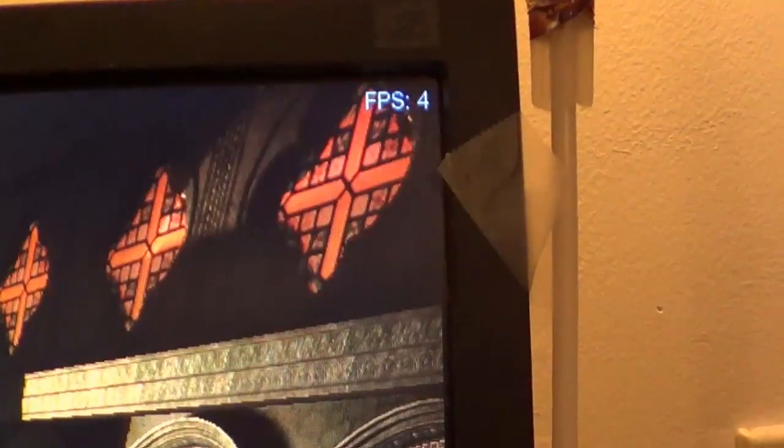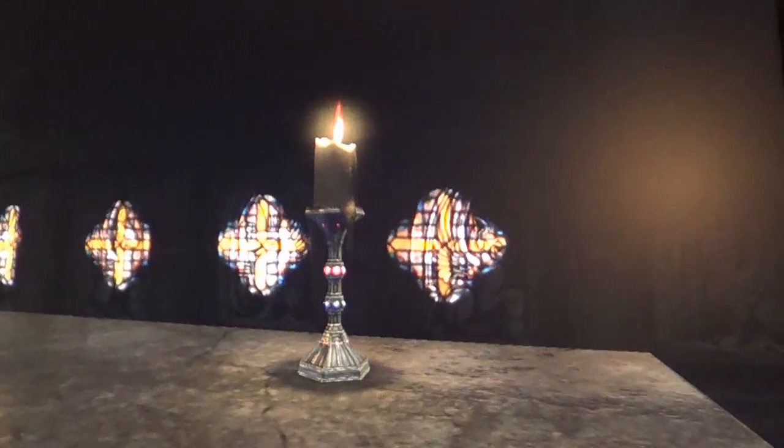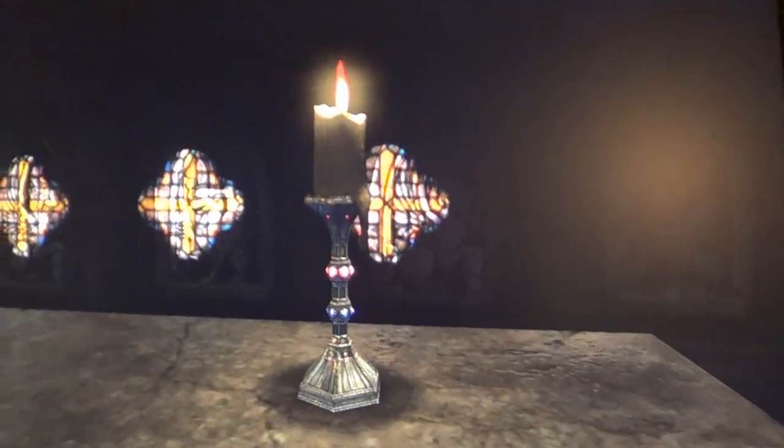Oh, wait, what's this? Man. It was just at 5 frames a second earlier when it was just starting, but it's back down to 4, so... Oh, man. Alright, let's quit torturing this thing. Ooh, 5 frames a second. Did I call it or what?